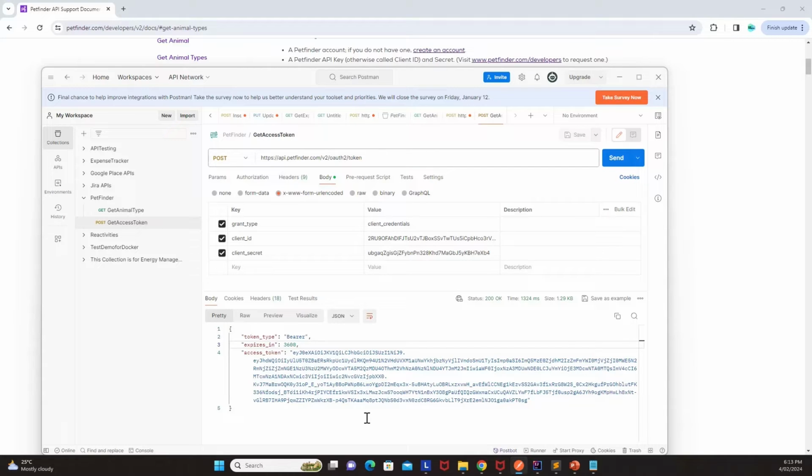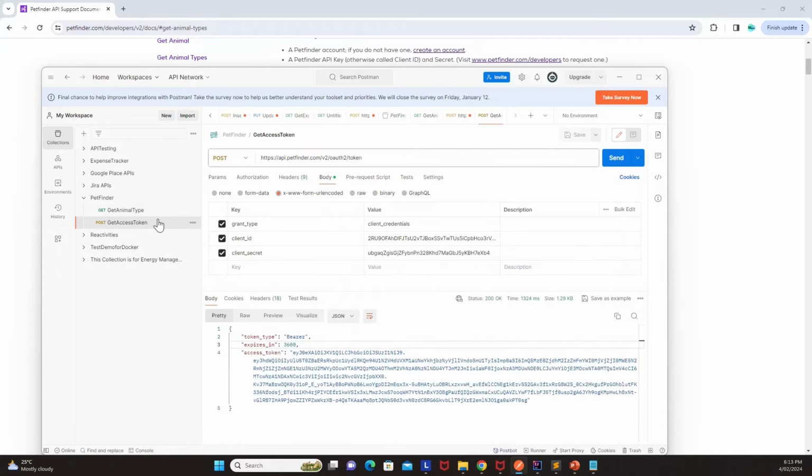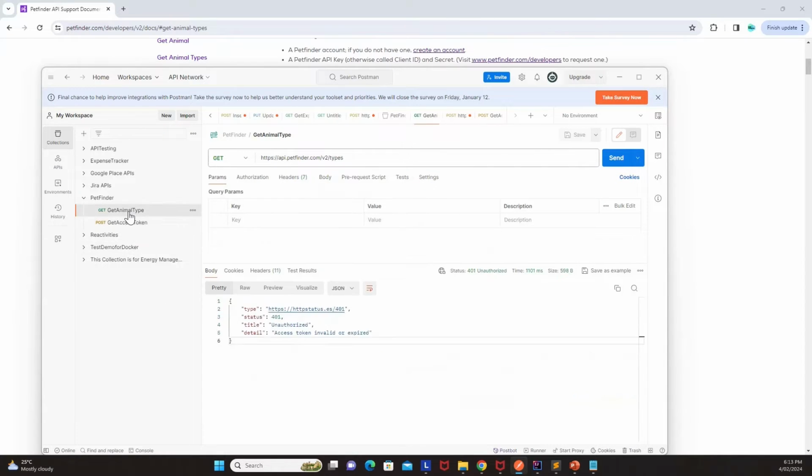So whenever you are designing automation scripts, it is important that you get the access token first, and only then proceed with the second API that you really want to access. So our intention was to get the get animal type, but the whole exercise of performing this get access token was to generate the access token so that we can use it in the get animal type. Okay, so I'll save this and come back to the get animal type.